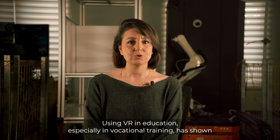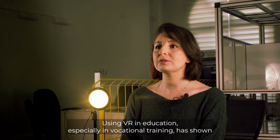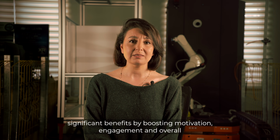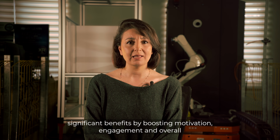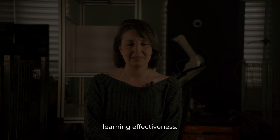Using VR in education, especially in vocational training, has shown significant benefits by boosting motivation, engagement, and overall learning effectiveness.